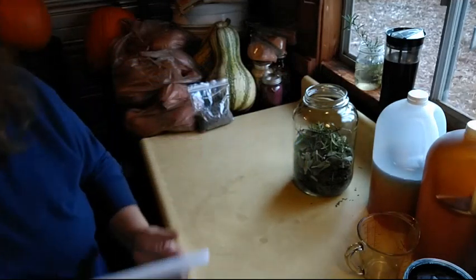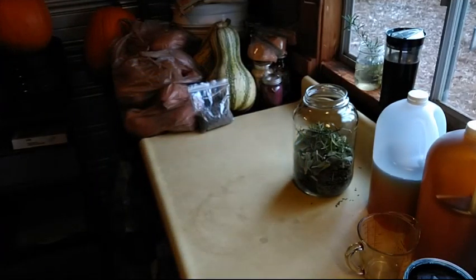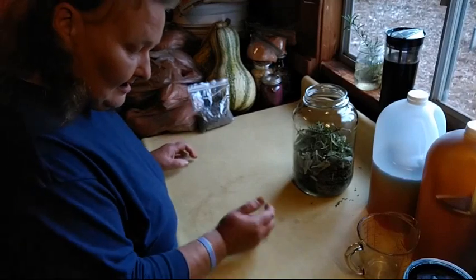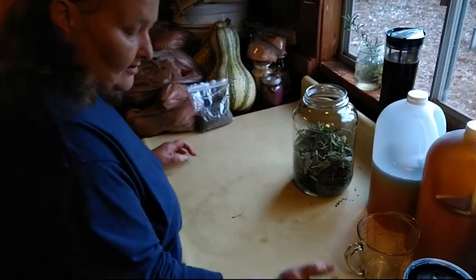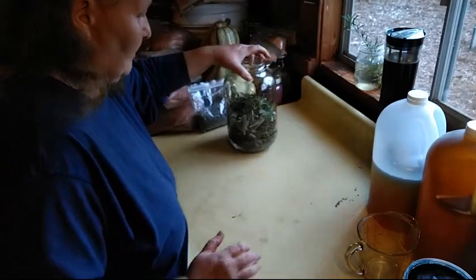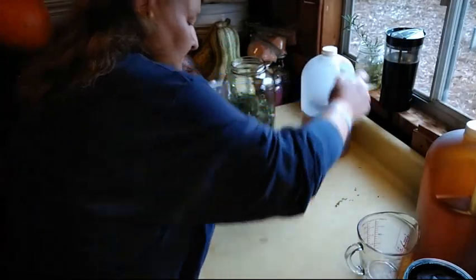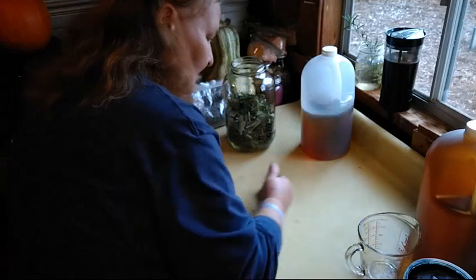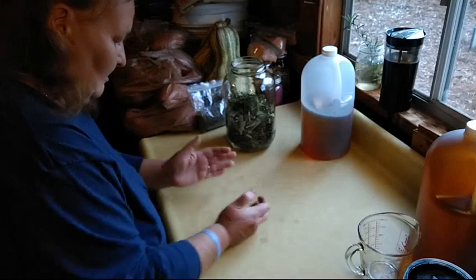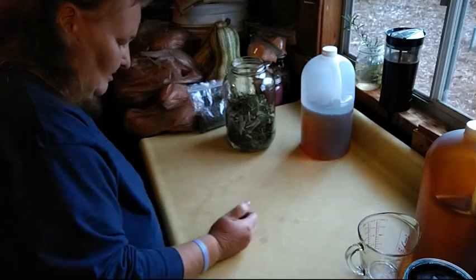Okay, let's get up the escapees. This is why I tell you, make sure that your counter or wherever you're working is very clean, because then it is safe for me to scoop these up and put them in the jar.